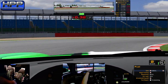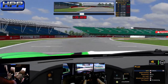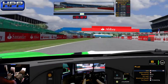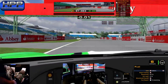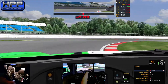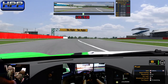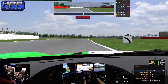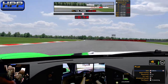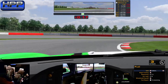There you go, getting back to that pace I had before. So again, this is almost identical to my pace in the Audi. I'm actually enjoying driving this a little bit more, because that way the car just feels a lot more connected.